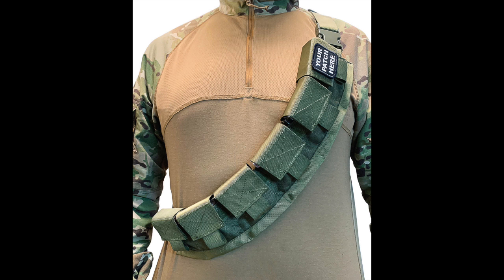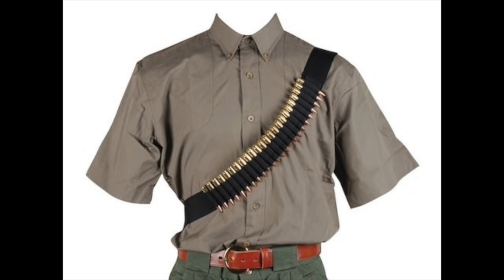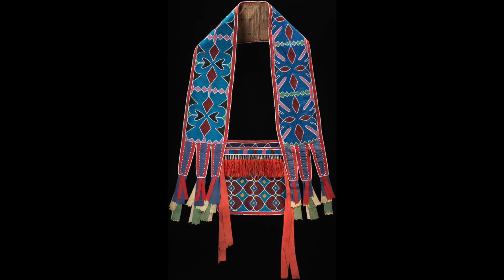A bandolier has red trimming around the entire cloth and tassels at the end. The floral blue, black, green, and pink pattern is on the cloth, and the ends of the bandolier have trapezoidal extensions which end in green, red, tan, and blue tassels.